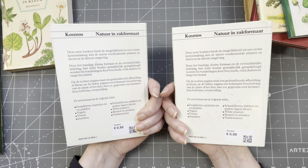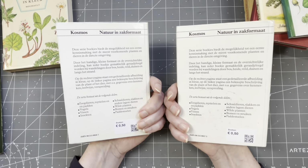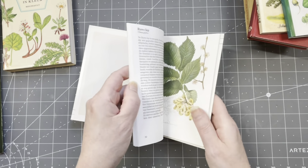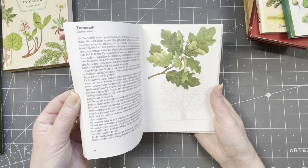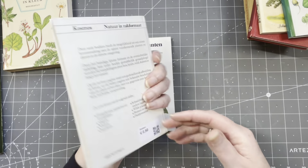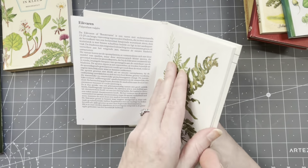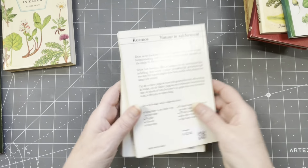Cosmos. Nature in pocket form. Okay. And it does have quite a few. 2, 4 years, 8. And, well, I already have 2. So now I need to find the other ones. Again, beautiful illustrations. This is on matte paper. Yeah, this is all about trees and shrubberies. And this is from wild plants. Wild flowers, plants, what have you. Really cool. 50 cents each.